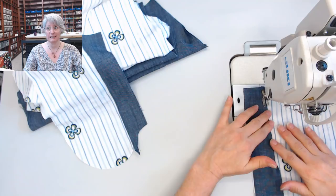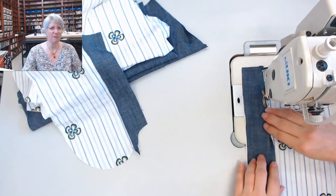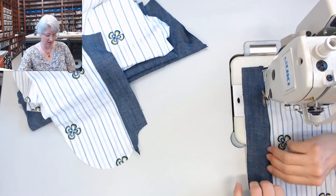And thanks, Nancy. I feel like my palette's pretty boring right now, Nancy. I was putting some fabrics away, and I'm like, all my garment sewing fabrics are either blue, white, cream, or blue and white, or cream and blue.